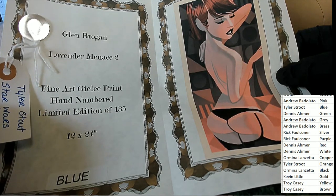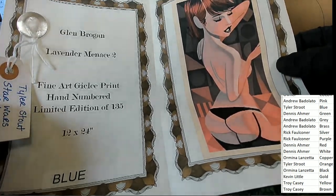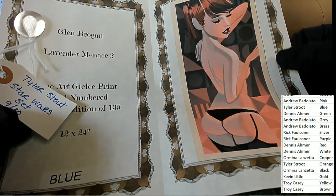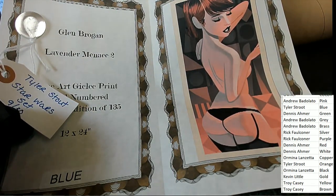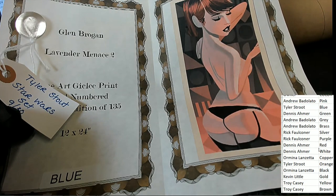hand numbered. A limited edition 12x24. Blue is the winner of this hit. Congratulations, Blue. Tyler S. Blue is hitting.